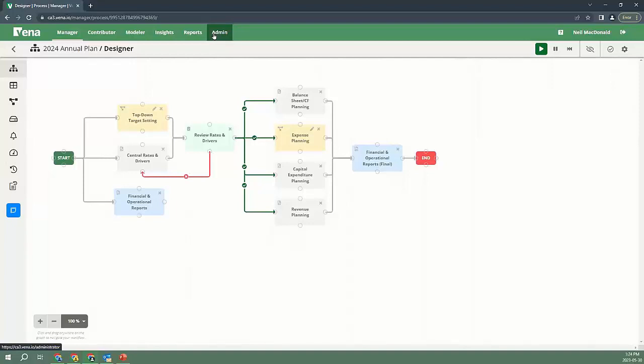Right now, let's look at the manager role, and we're looking at a workflow. This is how Vena controls who's doing what. Are they on time? What are they supposed to do next? This is where all of that time allocation comes from. We have a start point. We have an end point. This is just drag and drop, so you can make it look as nice as you want.